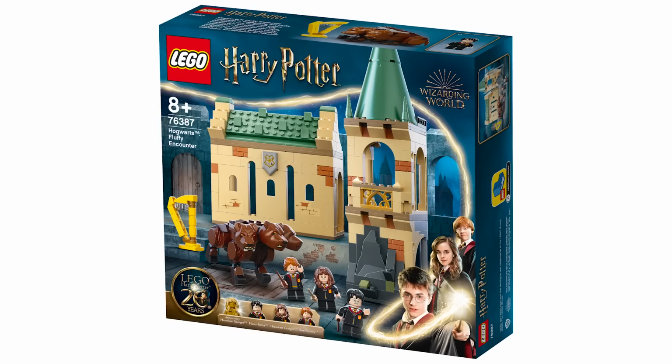While we're here on the box, you can see the exterior of this part of the castle, which looks really neat. I like the rock face, as well as just the different colors here that they're using with the medium nougat bricks sprinkled in with the tan. I think that looks really cool.